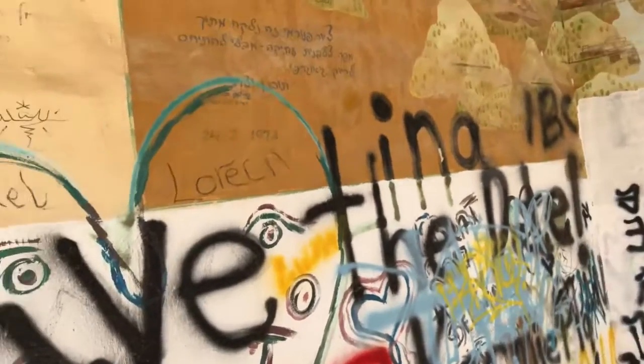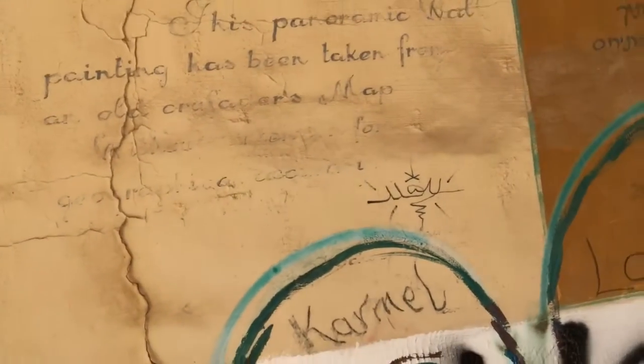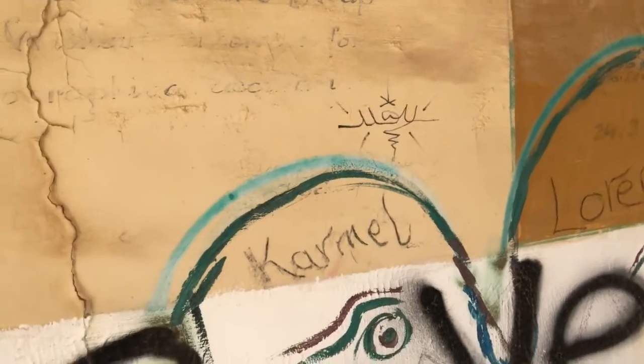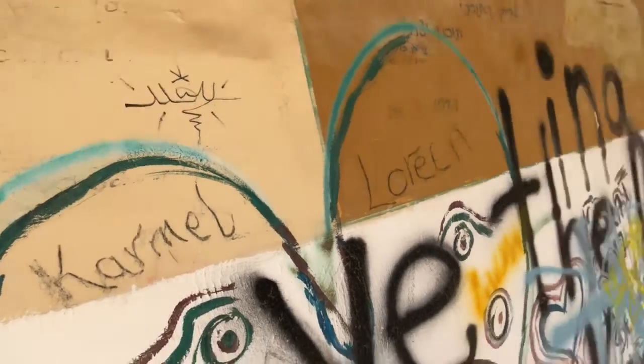It says here, let's see if we can see. If you can see, it says it in English over here. It says, this panoramic map painting has been taken from an old Crusaders map. This is a map that they drew from 800 years ago that they copied and put here. Now I'm going to show you one last thing that's really incredible.